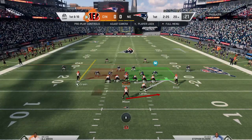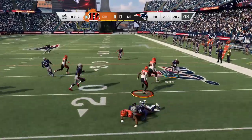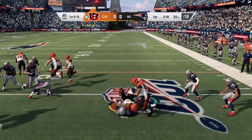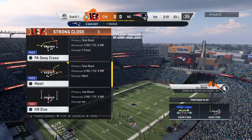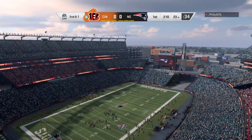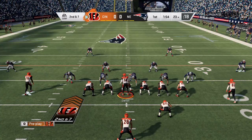So here's Dalton and the Bengals now, first and 10 at the 20. The former second-round pick, this is Joe Mixon. He'll get about 3 as he's taken down at the 23. When we see those runs to the perimeter, when we see those runs to the edge, we think about big breakers, don't we? In this case, it was a modest gain, but it does open up possibilities here on second down. Now second and 7 from the 23.